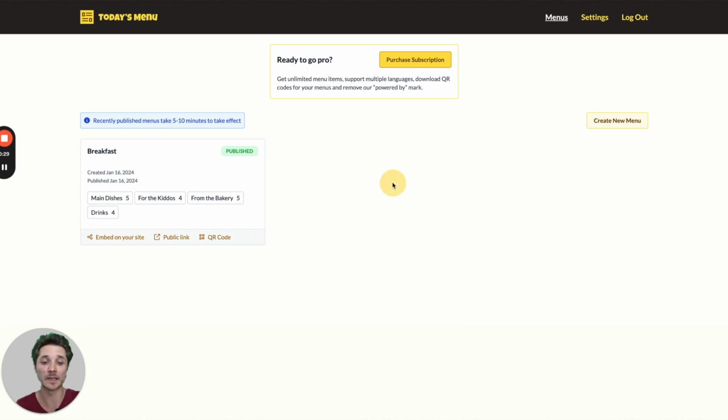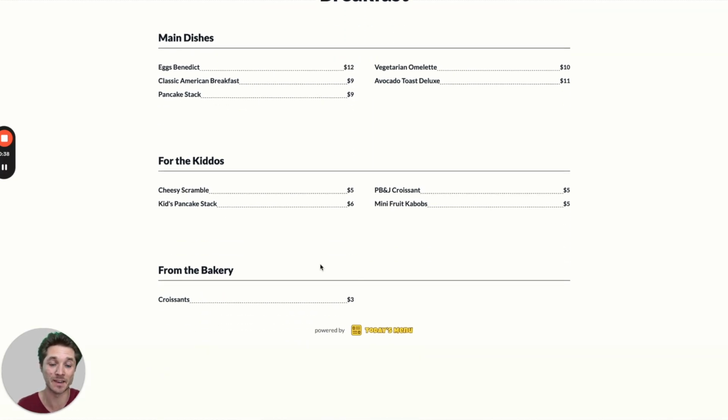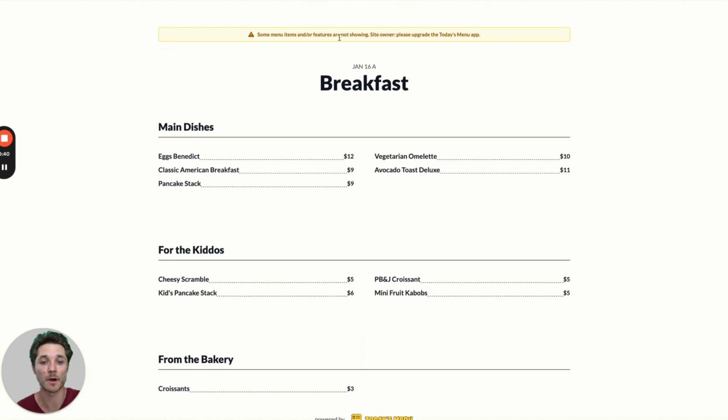The big one is that you are limited to 10 menu items in your free version. So if I click on the public link of one of my menus, you're going to see that it only shows the first 10. And if you have more than 10, there's going to be a bar at the top to alert you that you are not seeing the entire menu. So that is one big reason.